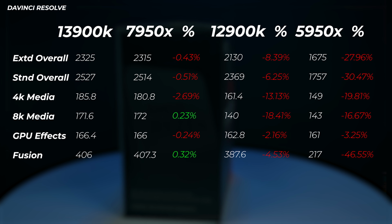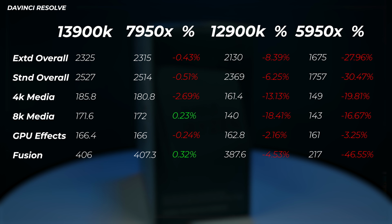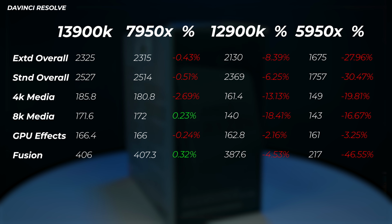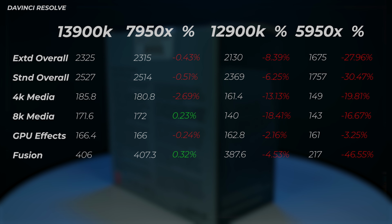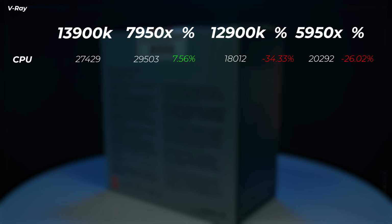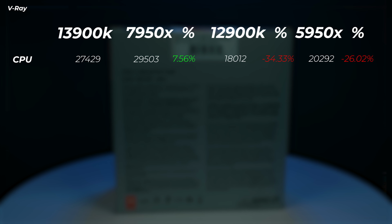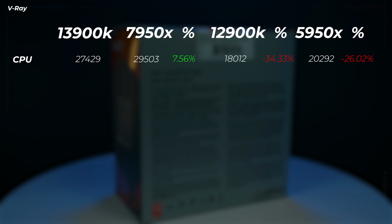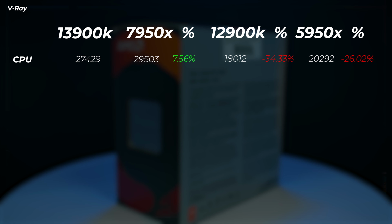We have gained about 9% in extended score and about 7% in the standard overall score compared to the 12900K. The 5950X is about 28% slower in the extended overall score and about 30% slower in the standard overall score. And the last thing is V-Ray, which is about 7% faster in the 7950X. Like I mentioned, the Ryzen 7950X is amazing at 3D and will beat the 13900K. And the 12900K is actually about 35% slower compared to the 13900K, which is a massive increase in the 13th gen. The 5950X is about 27% slower compared to the 13900K.